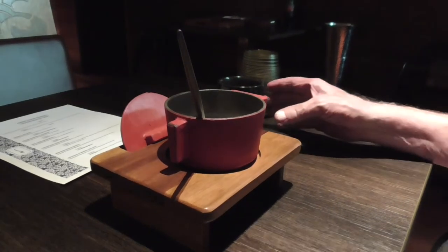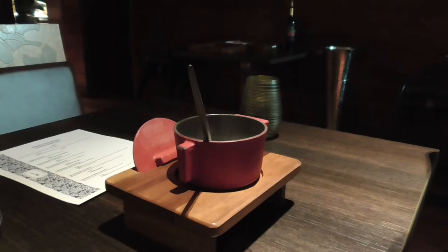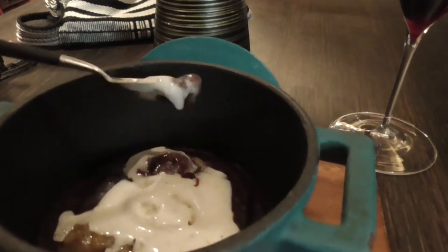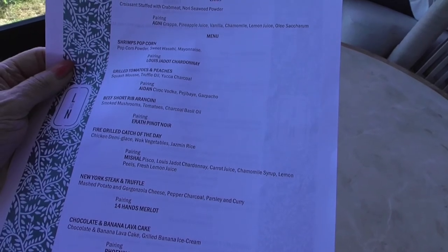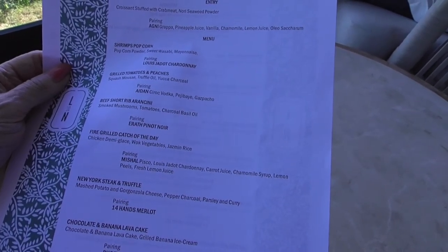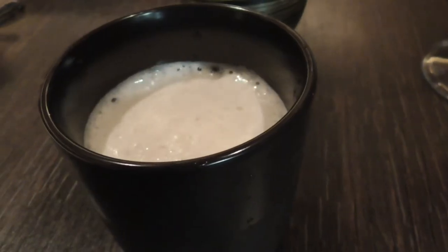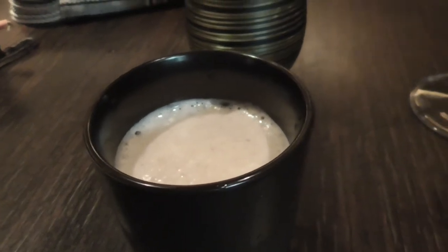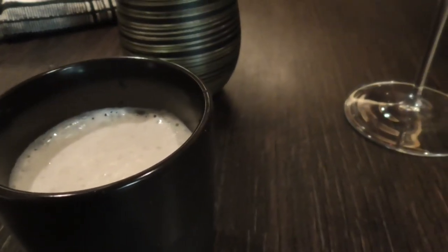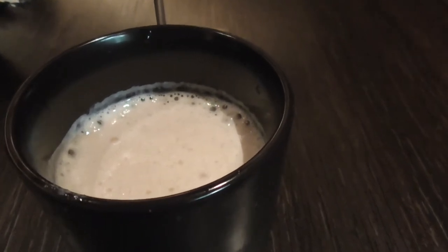Go ahead, Steve, try it and tell me how it is. Stevie just said he likes it. Yum. Pairing of Pedro Ximénez, espresso, cinnamon syrup, coffee, Bailey's foam on top, with Jimenez, which I think is sherry. It's cold and it beats Starbucks.